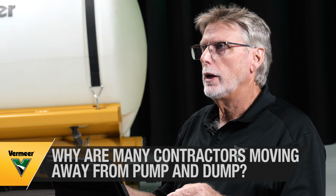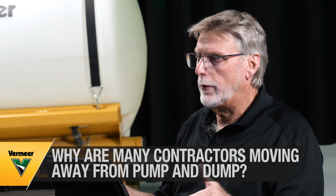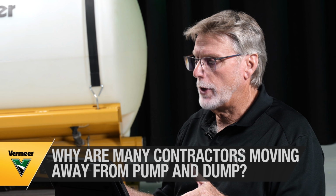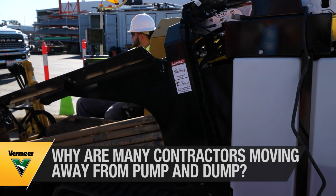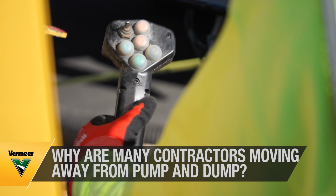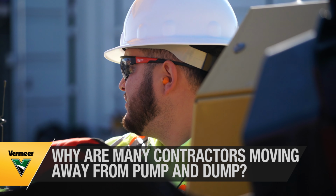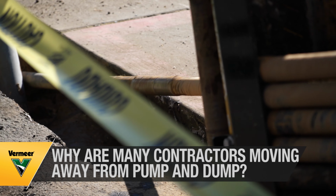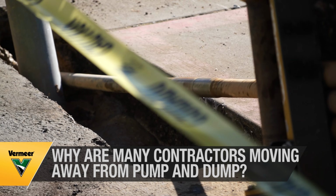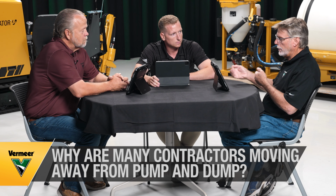For instance, if my dump is an hour out and then I have to turn around and I get caught in traffic, now I'm an hour and a half out. What does that do to my driller? He's sitting there waiting on that vac to return. So he's going to slow down his pump because he doesn't want to use more fluid. Well, what does that do to his bore path? It'll start caving in. And you'll start collecting solids because now I'm not flushing those solids out.